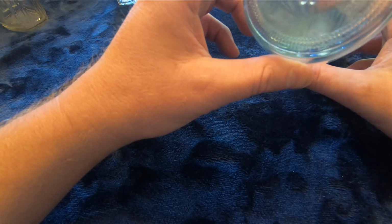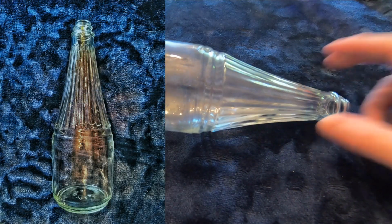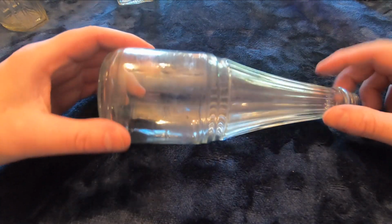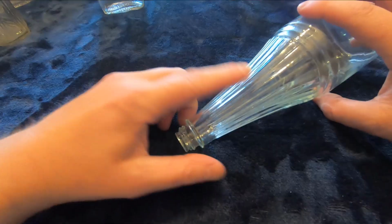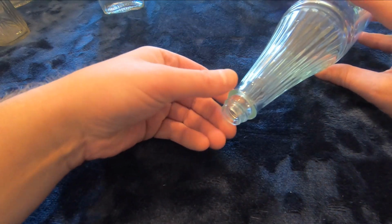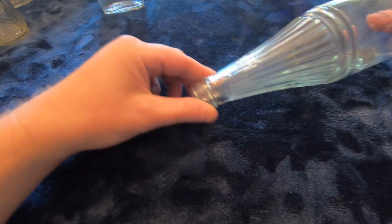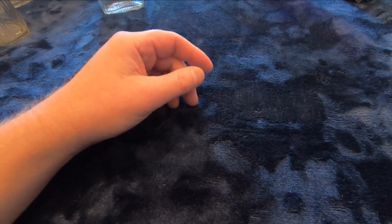There's this one, which is stamped 52, which is very possible given the age of some of the other ones I could identify positively with the patent numbers, which I'll get to in a second. And it's got this cool fluting, and it's a cool shape. It's got a small top, so I'm thinking something like a ketchup, some kind of sauce, maybe. I don't know. Pretty cool.